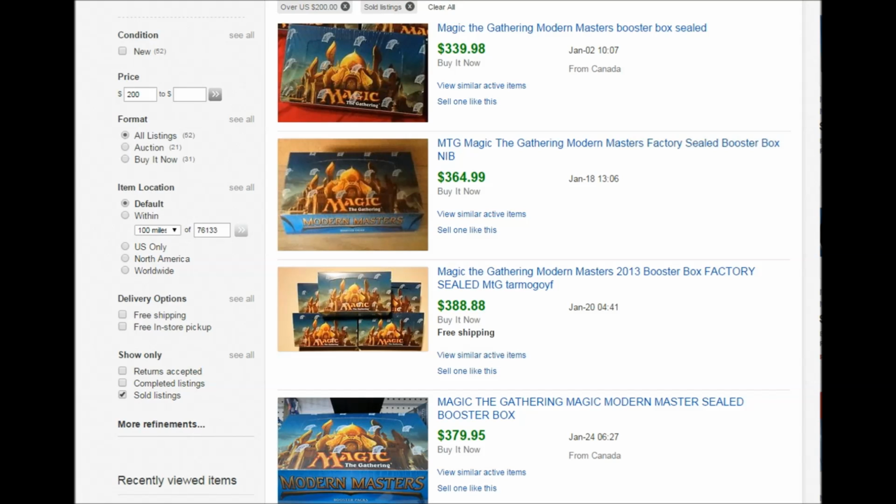Other than that, let me please remind you, especially when you're spending this much money, you must invest, buy, sell, trade Magic cards at your own risk. These are my opinions. So please remember, make your own choices. I don't make the choices for you. I did buy mine. I got my 4 boxes, but you have to make your own choices.